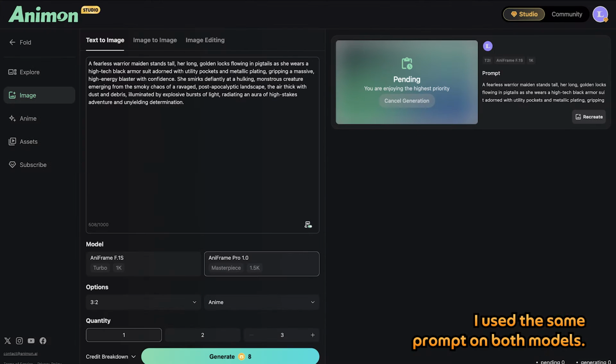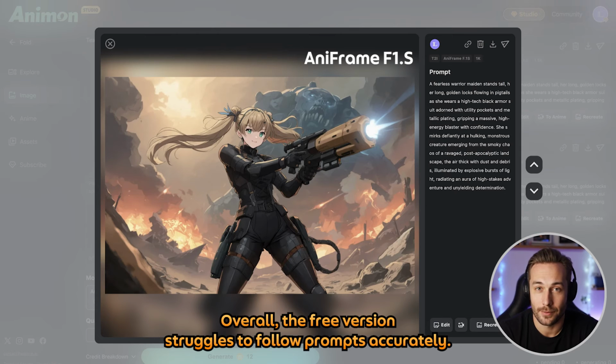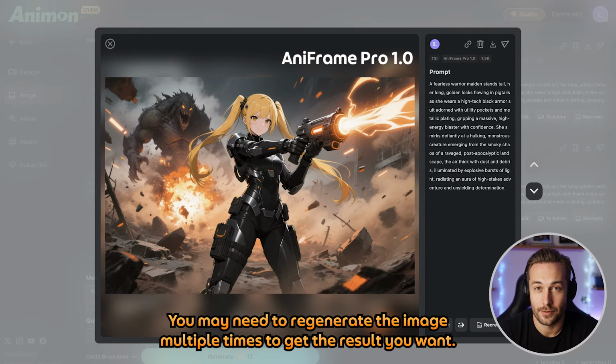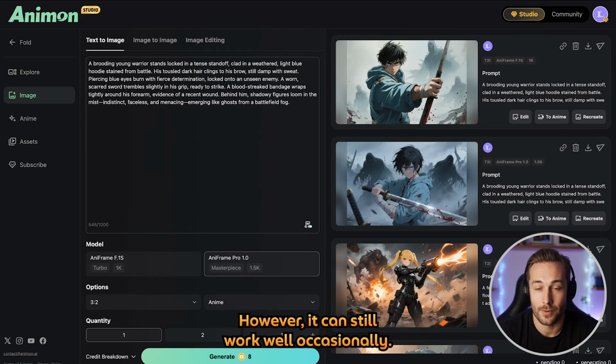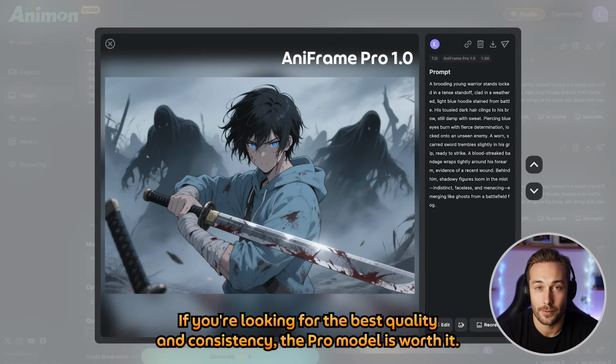I use the same prompt on both models. Overall, the free version struggles to follow prompts accurately. You may need to regenerate the image multiple times to get the result you want. However, it can still work well occasionally. If you are looking for the best quality and consistency, the Pro model is worth it.